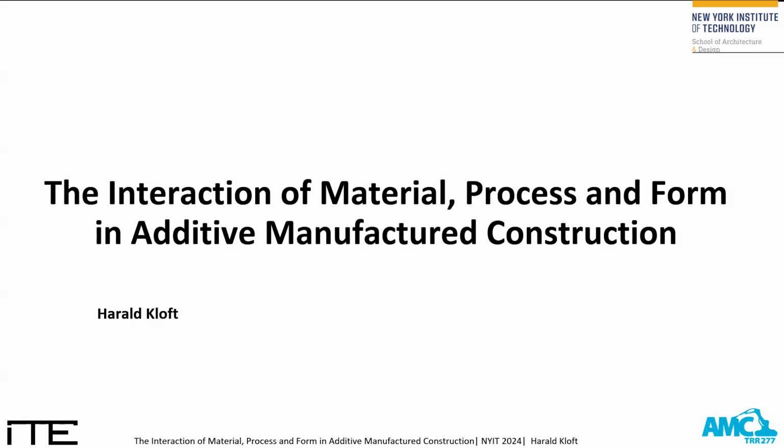The interaction of material, process, and form in additive manufacturing construction. I chose this title for exactly this reason. As an engineer, you are, of course, used to working with material in relation to form. But what I will show and focus on today is that we now also have to take care of processes again. So let's start.